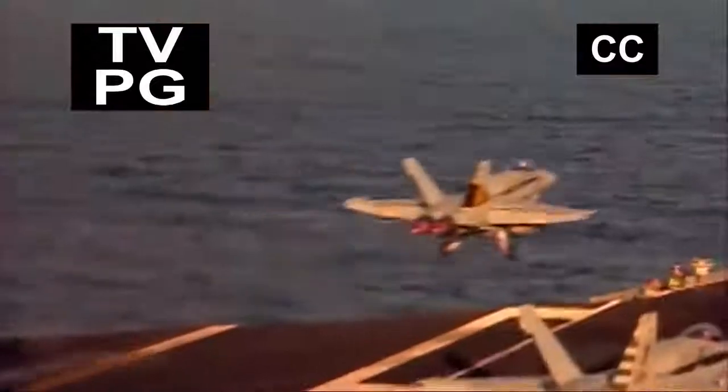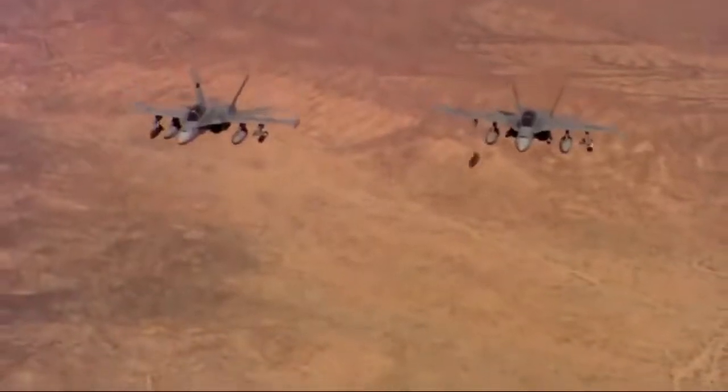It is the most versatile aircraft in the Navy and Marine Corps arsenal. Combining the speed and agility of a fighter with the power of a light bomber, the FA-18 is a lethal weapon, a marvel of modern aircraft design.